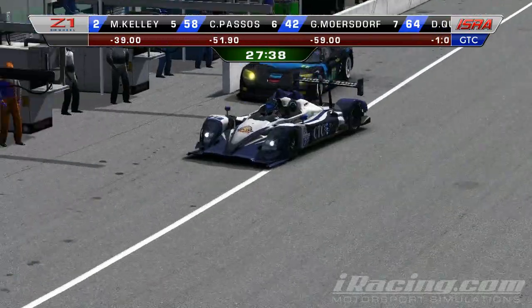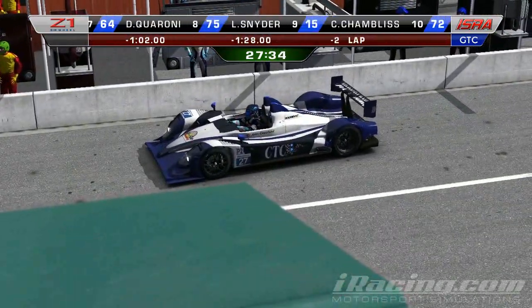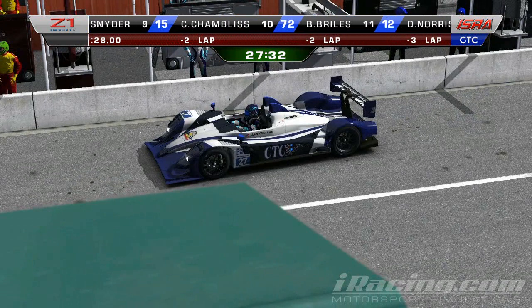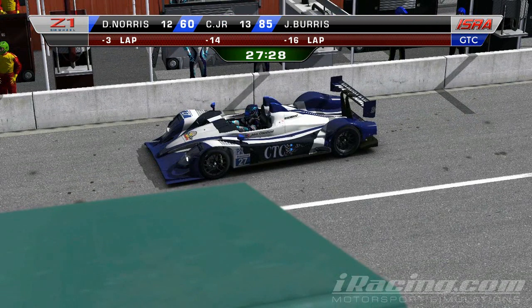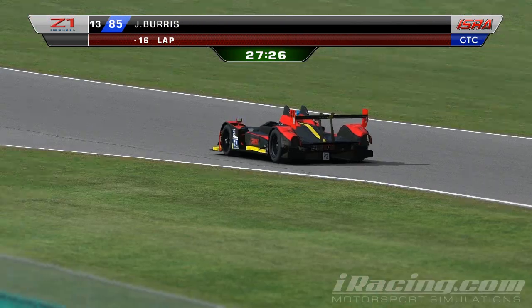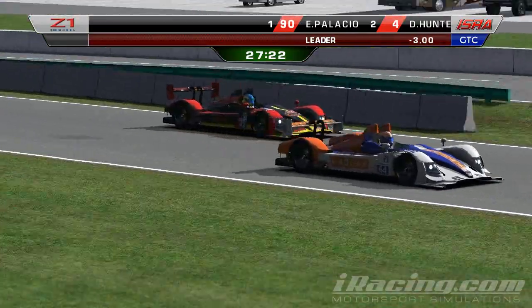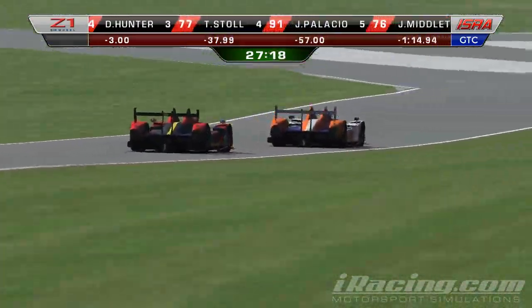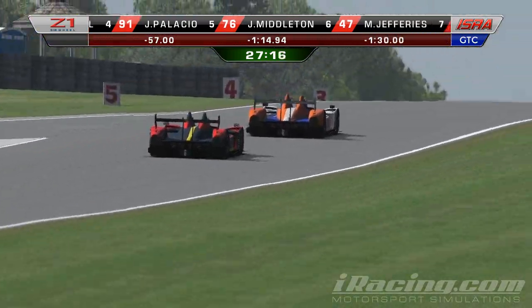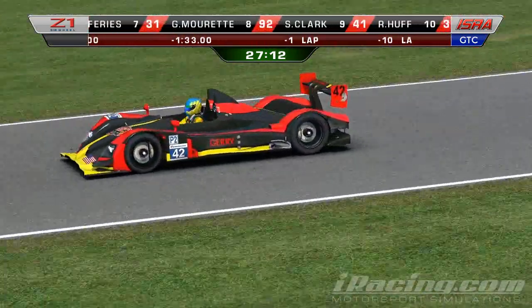So that will probably knock him down to about 4th once Brian Carey and Mike Kelly circle back around. You can see Brian Carey just making his way by now, as John Koosland's pit crew uses a force to jack him up on the jacks there and magically changes tires. I'm sure they are being changed and fuel is going in that car there, but we return now to the battle between Daniel Quaroni and Jerry Morsdorf for 6th place.